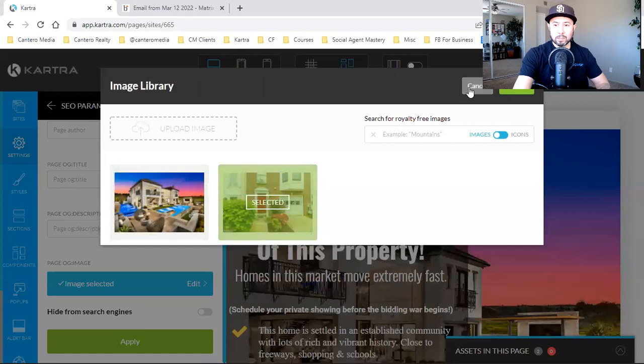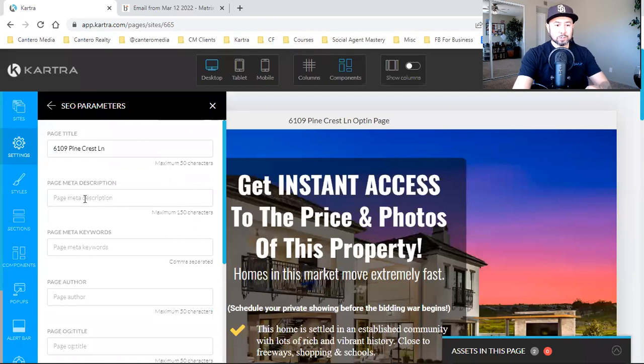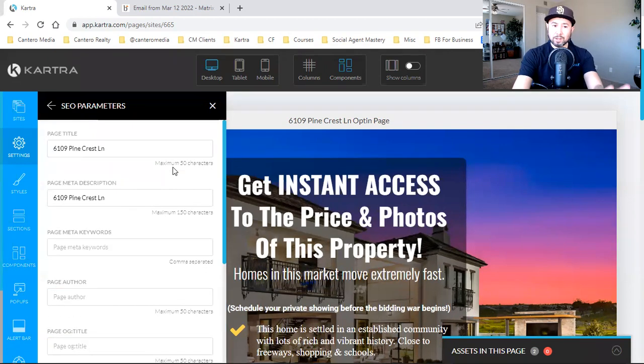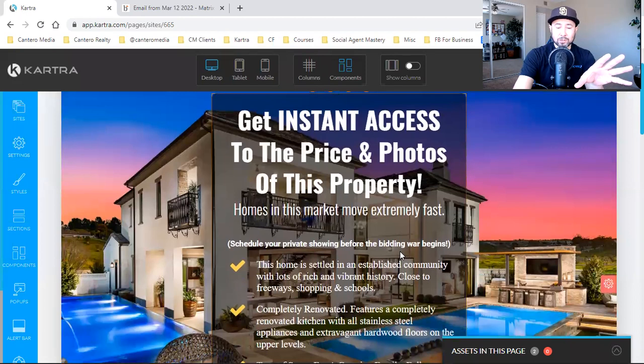So there's that one. All I'm going to do is select it, hit the confirm button, and that's that. Then what I can also do is the description. I'll just put the address there, and that's enough for now. Then I'll click apply, the green one. Okay, so I just want to make sure that the first thing I come in, settings, page title, SEO parameters, page title, change out that address. Okay, bam. Got that.